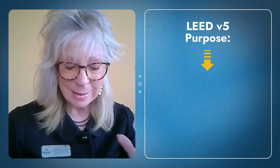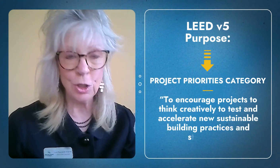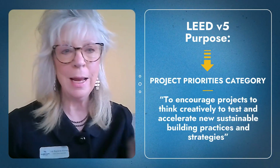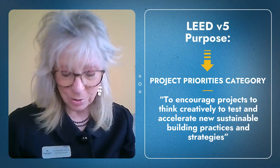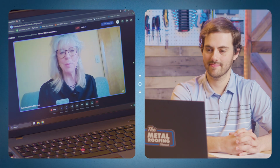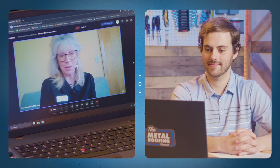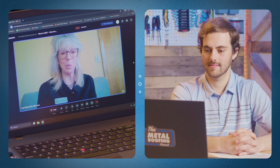So it's got a structure, but yet it's got an energy that's allowing for more creativity, specifically in this project priorities category. And as it says here, to encourage projects to think creatively, to test and accelerate new sustainable building practices and strategies. I mean, it's awesome. And I could go on, but I think it's a lovely way to end this with such a positive, open-minded outlook, because why not? This is our chance to do this, and we can certainly support them. Absolutely. Yeah, it's an exciting look into the future for sure.